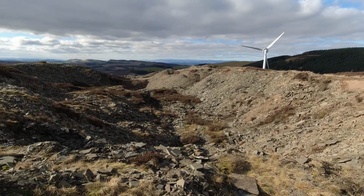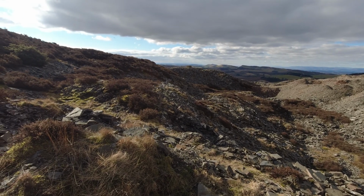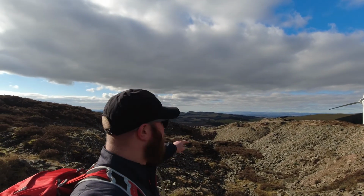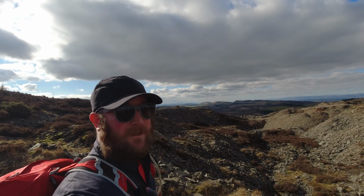It's just one of the many quarries that are up this area. That's all your Sidlaws over there. So you've got King's Seat and Lundy Crags.